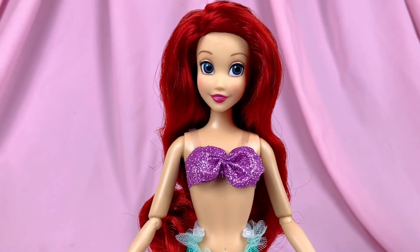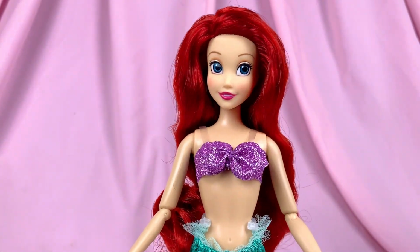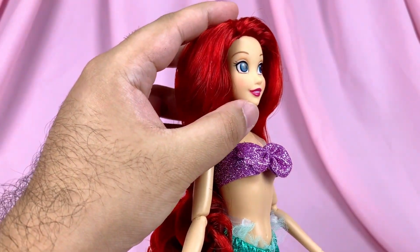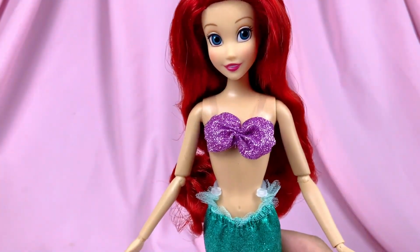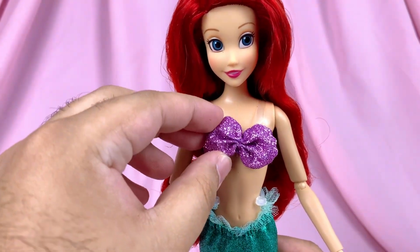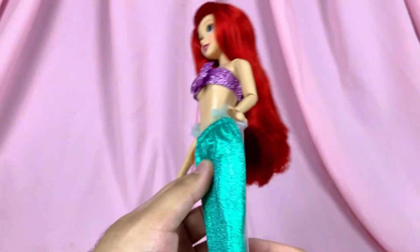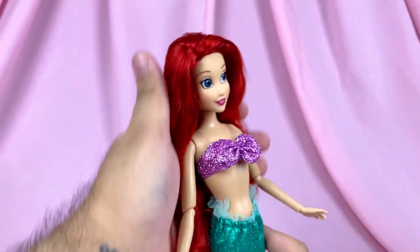For her face sculpt, she has the new sculpt that they have actually been using for a while, but for me this is only the second doll of her in this sculpt, and I can't say this is my favorite Ariel sculpt because I think some of the previous Ariel sculpts from the Disney store look more like Ariel. This one, even though it looks really cute, just makes her look so childlike in my opinion, and I think it's the bigger eyes.